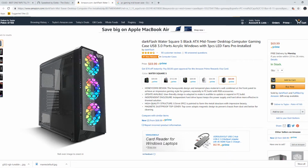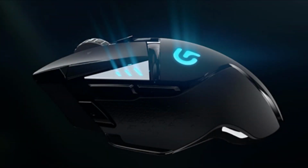That would also help. But if you do eventually get a mouse, I would suggest the Logitech G502 Proteus Spectrum, I think is what it's called. It's a very nice mouse. It's really heavy, and it really helps.